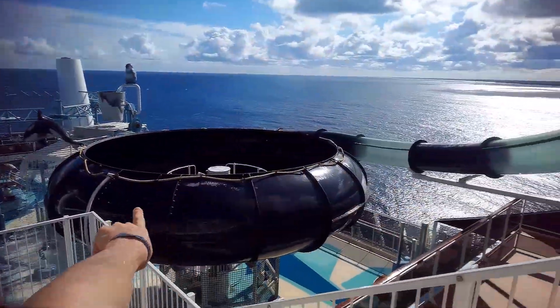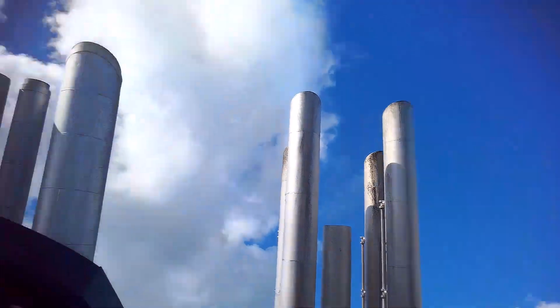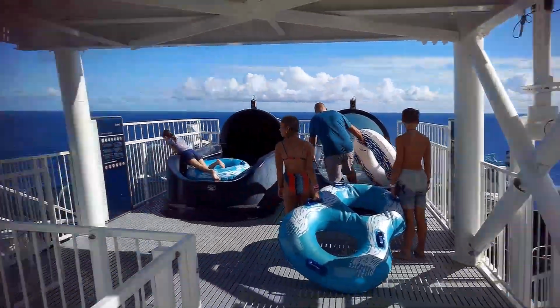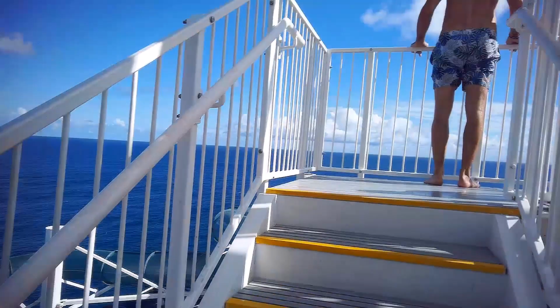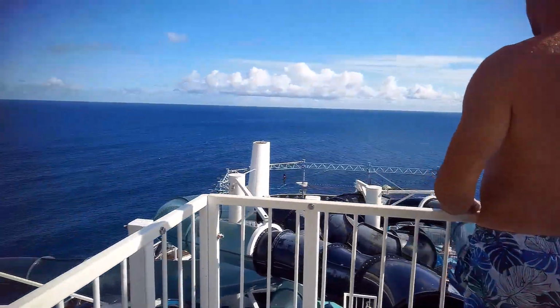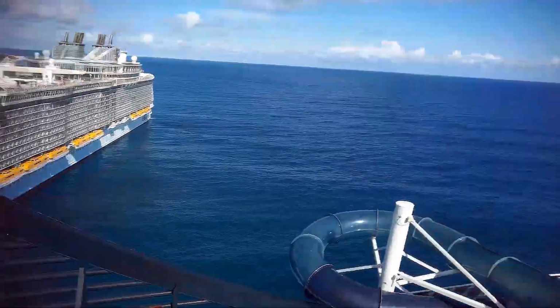Now this thing, it's like a washing machine. I don't know how fast it's gonna be or what. Boy, there's the exhaust system for the ship. Almost never see that. And up we go to the speed slide. Should have a nice view of the ocean from up here. We're basically all the way up to the top of the boat now. Yeah, we're way up by the smokestacks. This is as high up as you get.